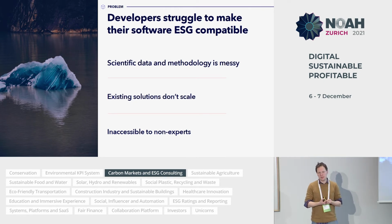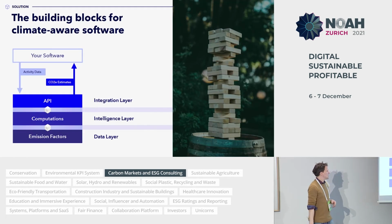Once you look at the data and you do not have a scientific background, it's much harder than you expect it to be, and actually than it should be. And that's where we come in. So as I said earlier, we have three layers. We have a data layer, an intelligence layer, an integration layer.